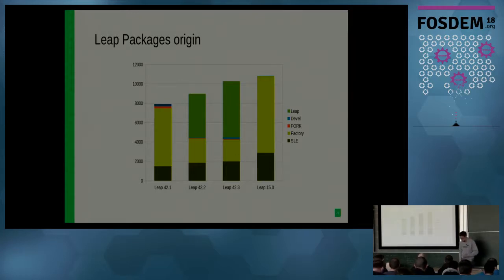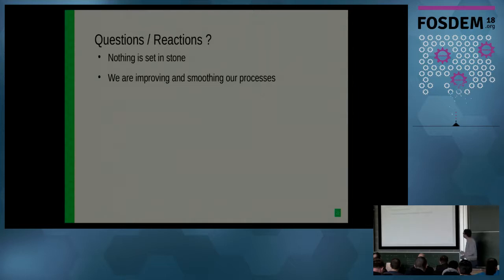So that's nice. Leap 15, as you see, 30% from Leap, a bit less, and the rest is from factory. That's nice. And with that, just to make sure that we are always improving, as Richard mentioned, we are agile. So we learn over time things which work, things which don't work, and we are trying to improve and smooth our process. We have a lot of discussion internally, but I'm really hoping that you also have questions, suggestions, so I'm open to that.